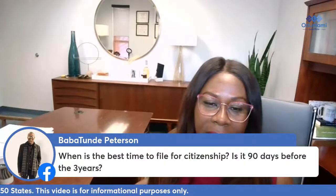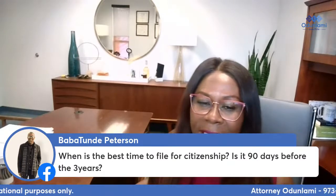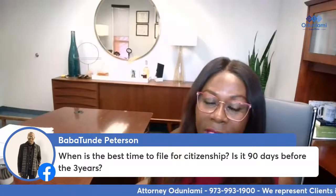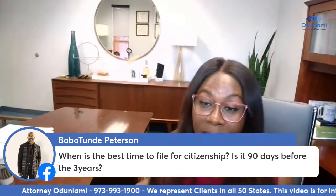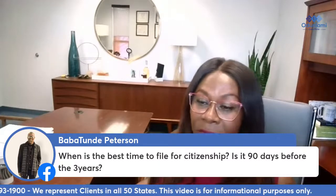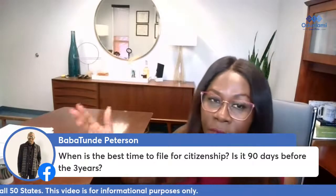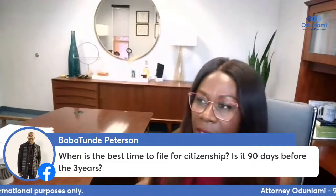So Babatunde Peterson says, when is the best time to file for citizenship? Is it 90 days before the 3 years? Yes, 90 days before the 3 years if it's based on marriage to a U.S. citizen, which the marriage is still in good standing, or 90 days before the 5th anniversary if you got your green card through other ways, such as through your parents, through your employer, through your child, and all that.